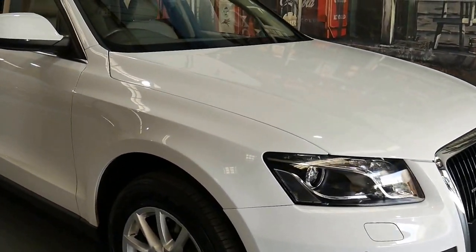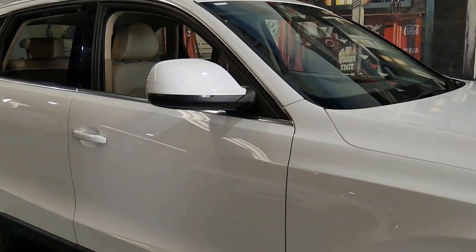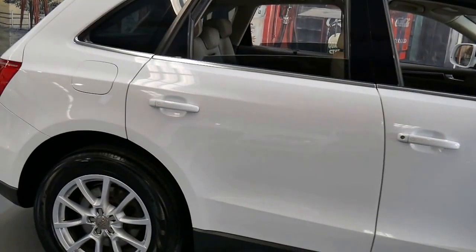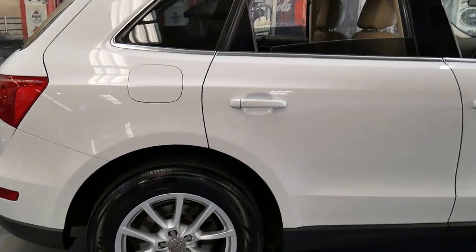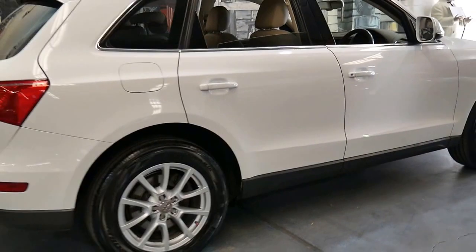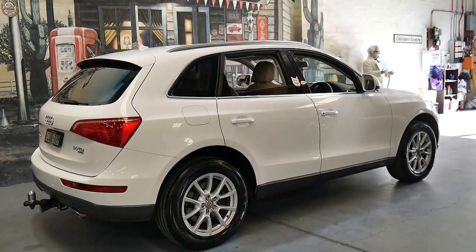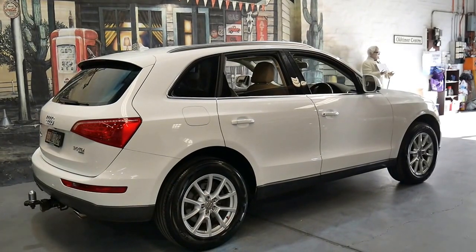My name is Philip Tarrant and I'm going to talk to you about this 2010 Audi Q5. It's a 3-litre turbo diesel and it's done 122,000 kilometres since it was brand new. Every service done on this car has been done at an Audi dealership.